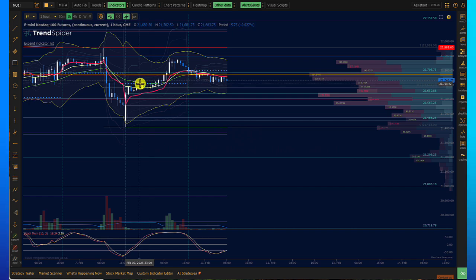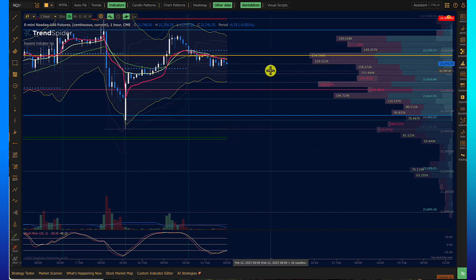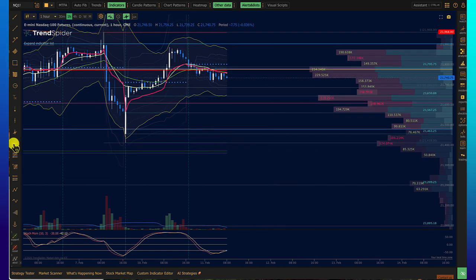Friday, excuse me. Today's only Tuesday. Can it hold that area? And that number is 21,714. If we cannot hold 21,714, the sellers are going to feel themselves, as they say in lingo land, and they're going to try and push us into the VWAP down here at 21,613. Not really sure that's going to happen.